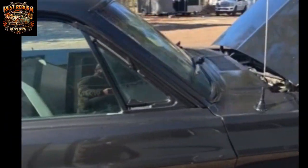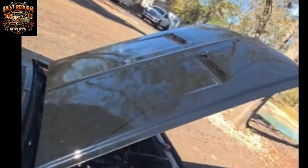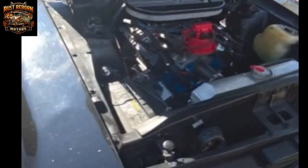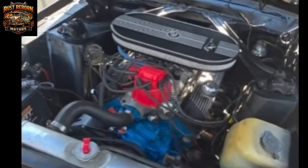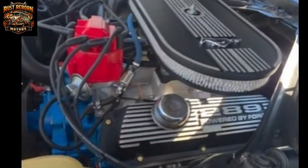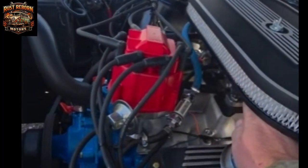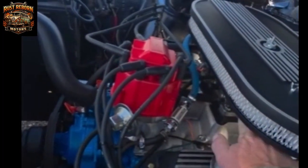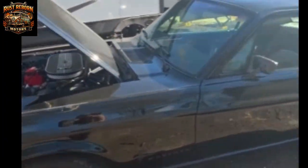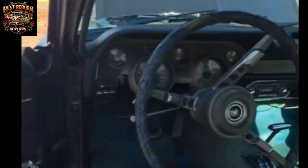With its original 289 and automatic configuration, desirable 5-lug setup, and classic coupe body style, it provides a solid foundation for someone willing to invest time and effort into bringing it back to life. Sold as a firm, cash-only deal with no trades or holds without a deposit, this 1967 Mustang represents a straightforward opportunity to own and build a true American classic.